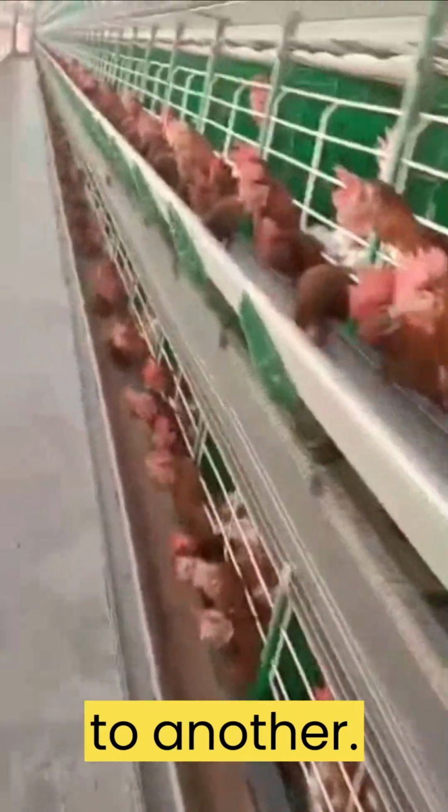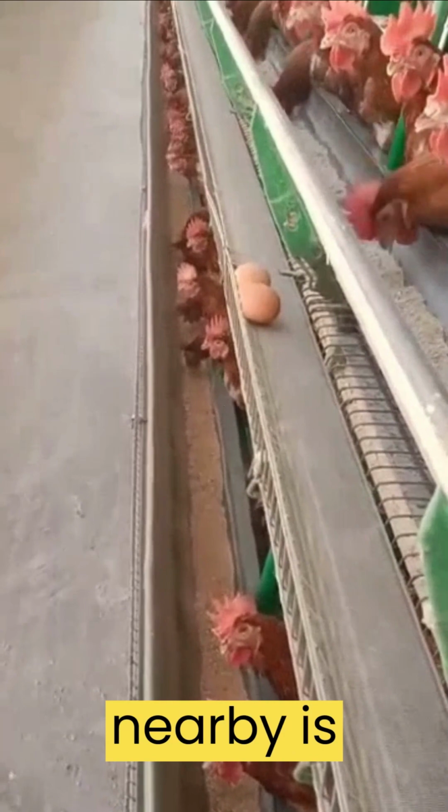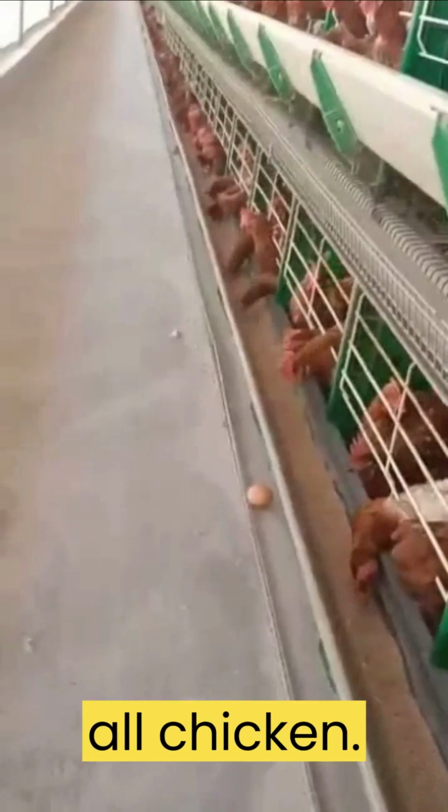Under the feed tray, there is a conveyor. We can see the conveyor is moving slowly. The conveyor carries eggs from one end to another collecting area. You can see these 2 eggs nearby moving very slowly. On the top there are 3 eggs. The 3 eggs are moving along the conveyor.